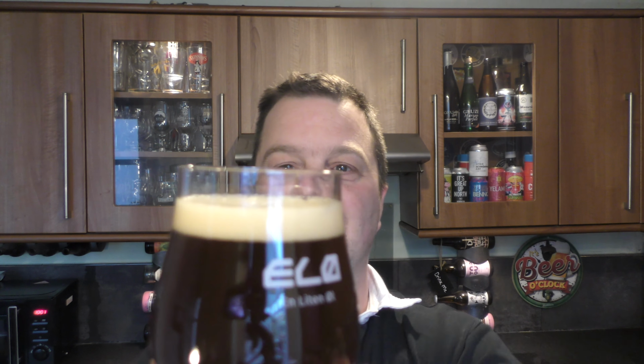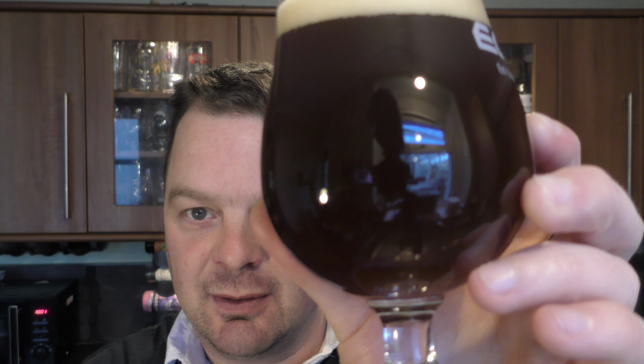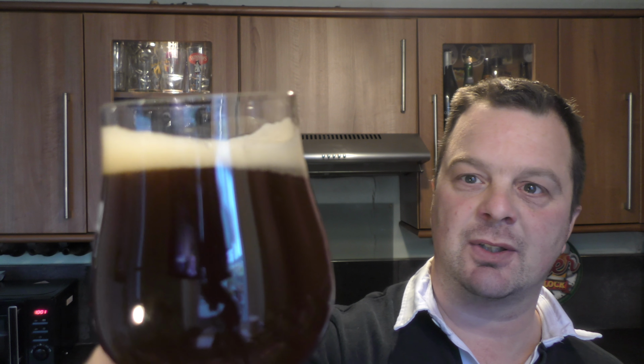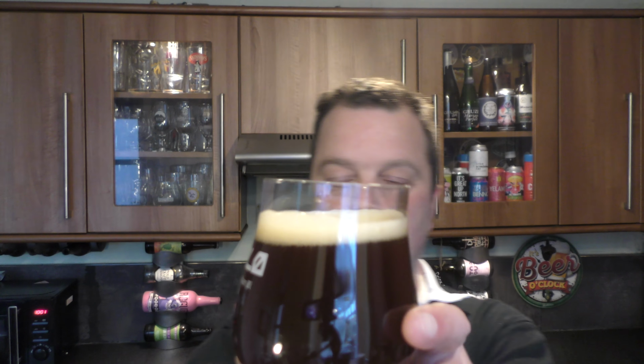And we've got a one finger slightly off white head. Look at the colour on that. Dark, almost jet black. I would say a muddy mahogany, hazy looking beer. That's the best way to describe it. Dark mahogany wood. Good carbonation. Look as I rock the beer back and forth. God, look at that. No smooth hand moment there. Let's try this hand. That's a bit better.